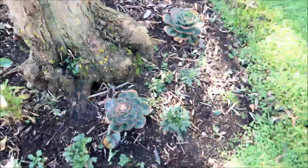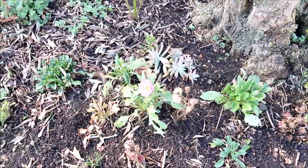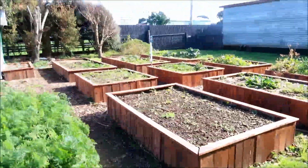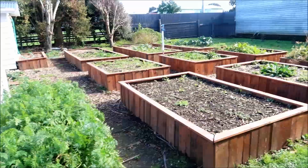Succulents are doing well. And these are asters. They've been blooming pretty well. Some of them have died off, but some of them are still blooming away. So that's nice. Vegetable garden's looking a little bare, and what's not bare is weeds.